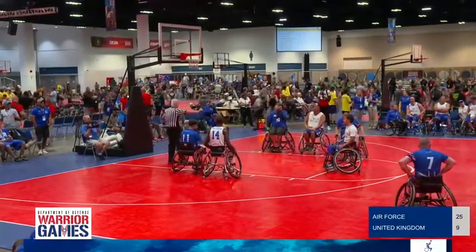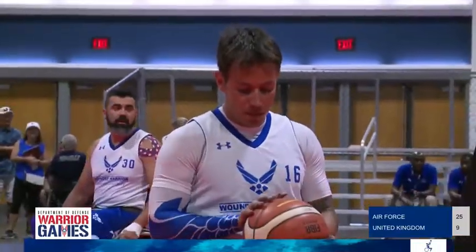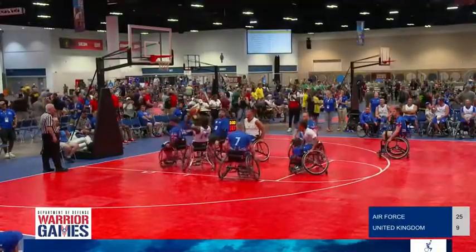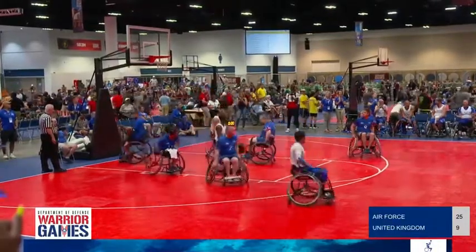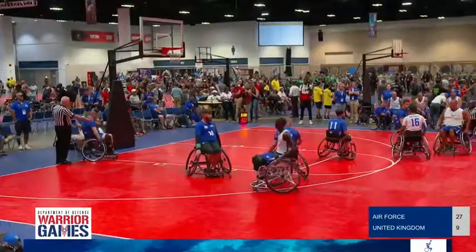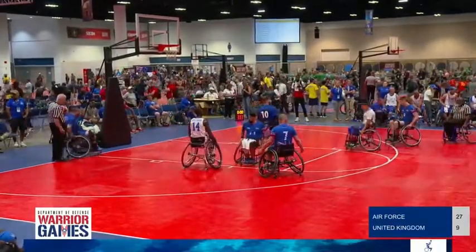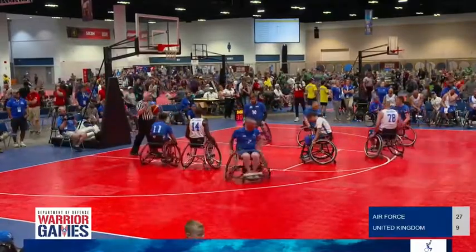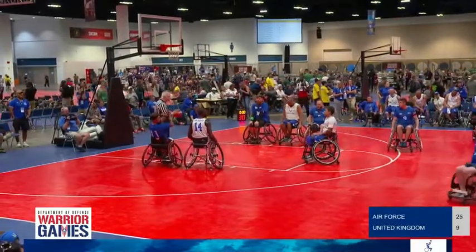Number 16 goes to the line, tries to make it a three-point play. Free throw shot is up and short. Green with the rebound, big forward by Air Force. Puts it right back up. They're calling a violation. A 3, no good. The last touch by the Netherlands. It will remain on. Lane violation from the UK actually is going to cost the Air Force a basket this time.